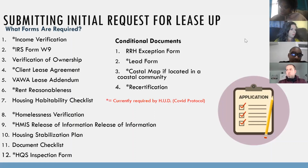All right, so the last 4, based on the situation, based on the location, so on and so forth, or based on the timeline, are the exception form, lead form, coastal map, and the recertification. It is based on the amount of time your client has been in the program. So like I said, we're going to go to the next slide, but a lot of these forms, we do go into detail within the training. So we'll get to that.